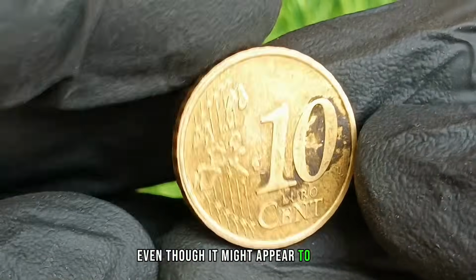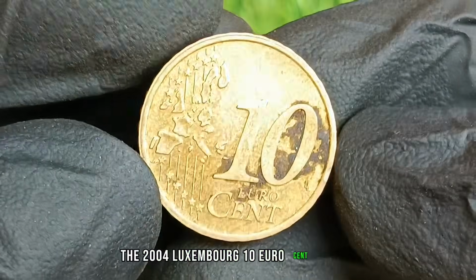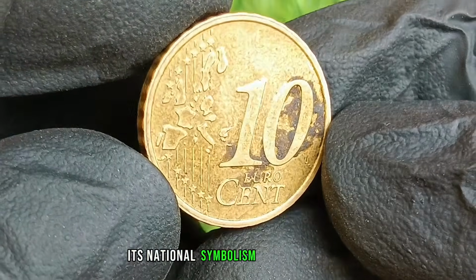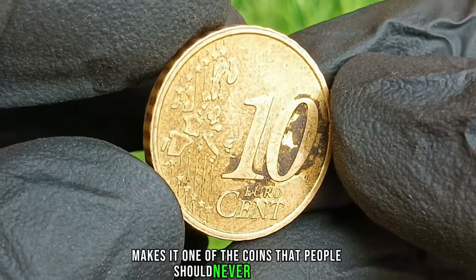Even though it might appear to be a regular 10-cent coin, it could be worth much more. The 2004 Luxembourg 10 cent coin is valuable because of its scarcity, its role in the early Euro years, its national symbolism, and the strong collector demand. This combination makes it one of the coins that people should never overlook.